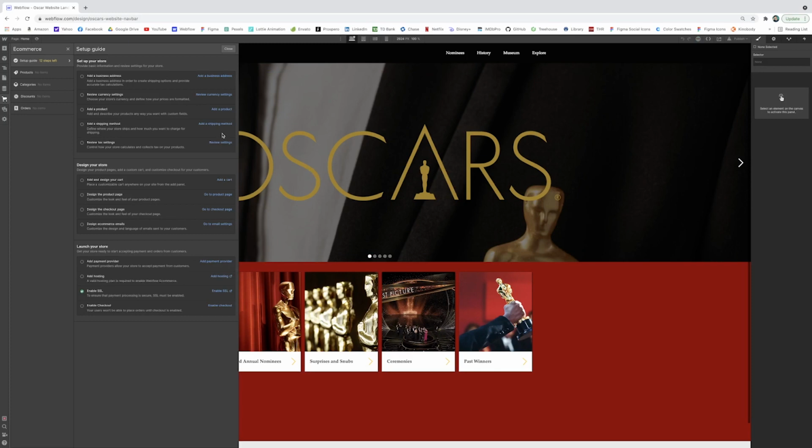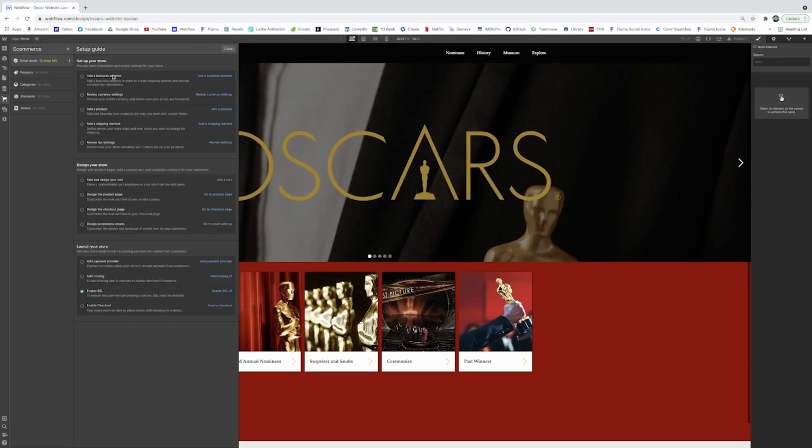And then one of the great things that I loved, and it proved to be so useful throughout my entire building process, was the little setup guide that appears. So you got this right here. It has a whole kind of checklist of things that you're going to need to go through before you're ready to launch an e-commerce website. You'll have to add the address, go through all these things, currency settings, shipping. Obviously, adding the products is the main part of this. So this makes it super easy to stay on track. And if you're a little OCD and want that little checklist, it's really great to have.